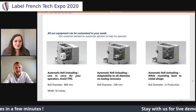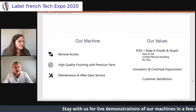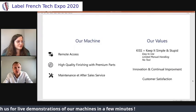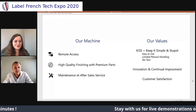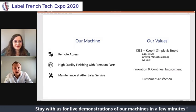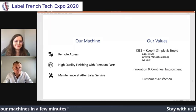And the third and last pillar, but the most important, is you, our customer. We have one philosophy in our engineering department, what we call KISS, so keep it simple and stupid. What does that mean? It means that all our projects are made from an operator's standpoint, with the objective to limit his duties and to ease his life as much as possible.